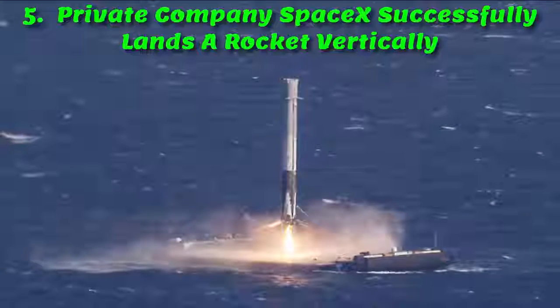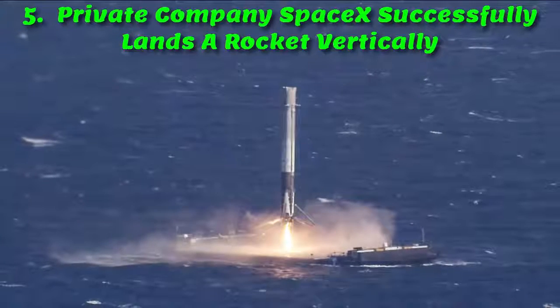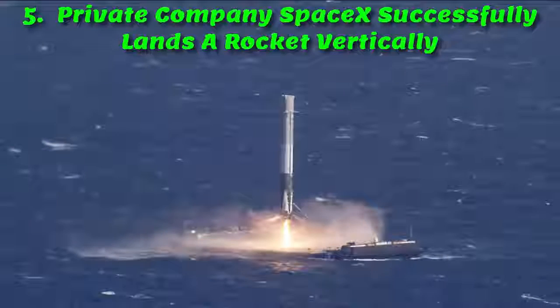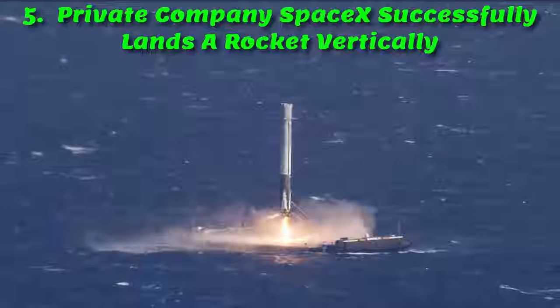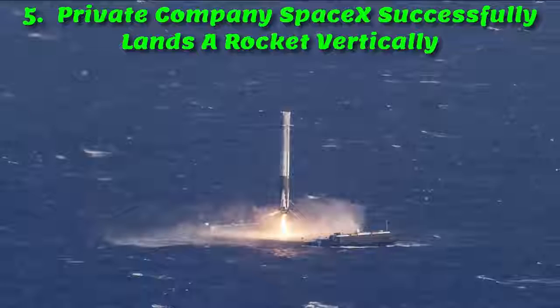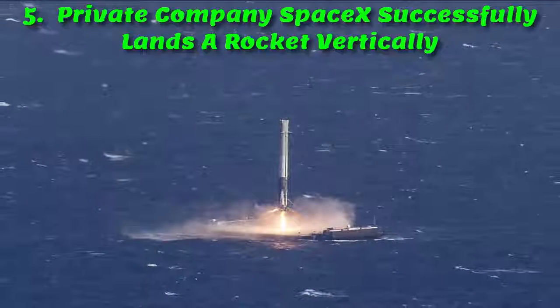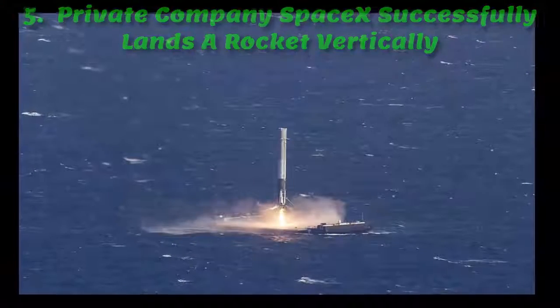The private company SpaceX successfully landed a rocket vertically on April 8, and they did so on a floating autonomous drone ship. Their success will save money and also time between launches. CEO Elon Musk made this achievement a long-standing goal for the company, and even though it is a private venture, the technology will eventually spread into government agencies like NASA to help push space exploration forward.